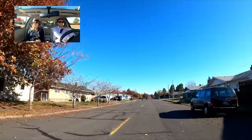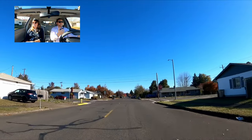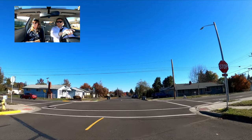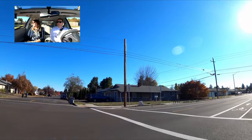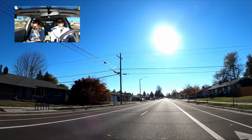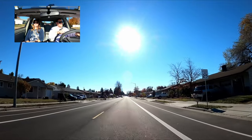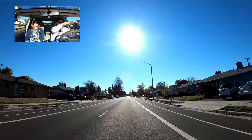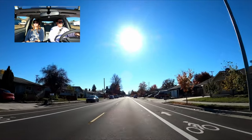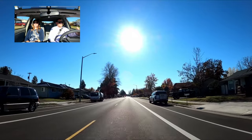Phenomenal. All right, and then we're going to be turning right onto Hill. So really, really close proximity to schools, YMCA, some convenience stores, some restaurants that we haven't passed by yet, and a couple of ways in and out of Albany from this neighborhood, from this area.